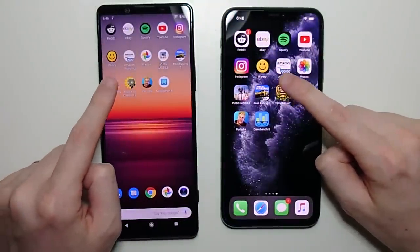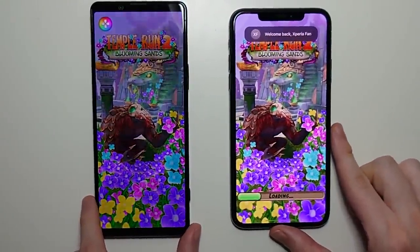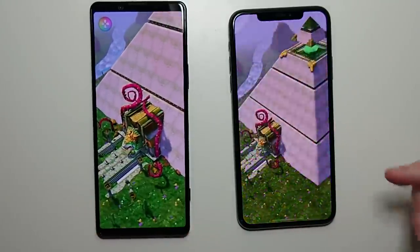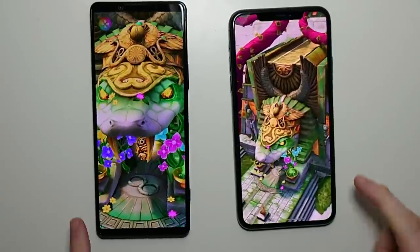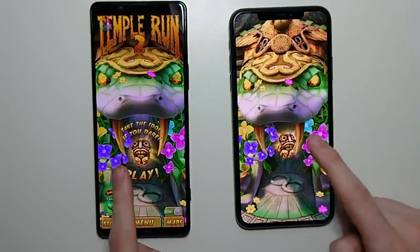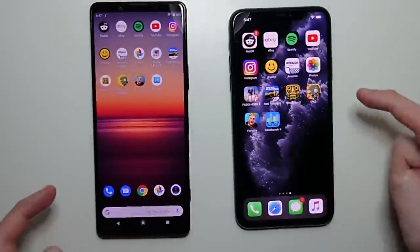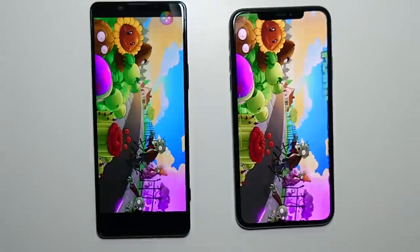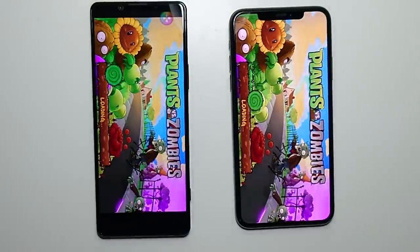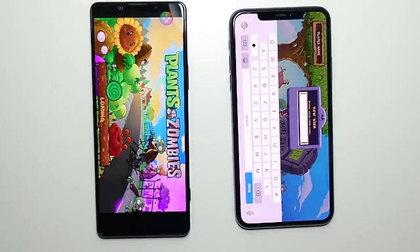Temple Run. So pretty simplistic app here. And this one is advantage for the Sony. Plants vs. Zombies. iPhone.